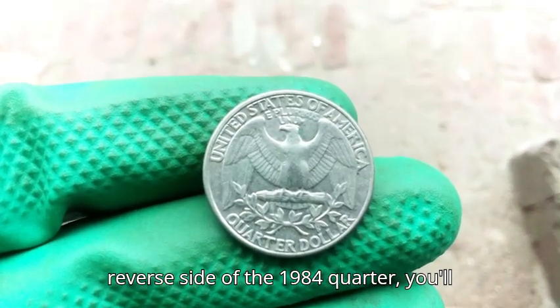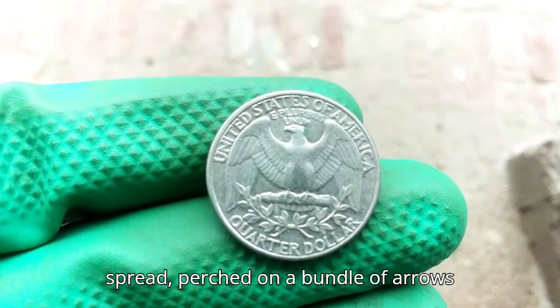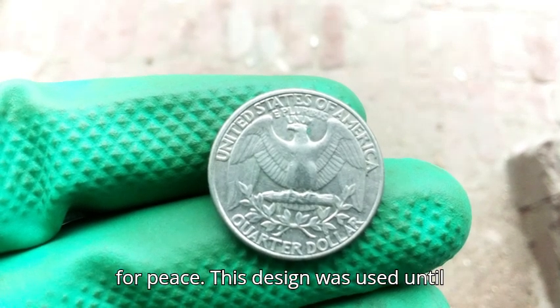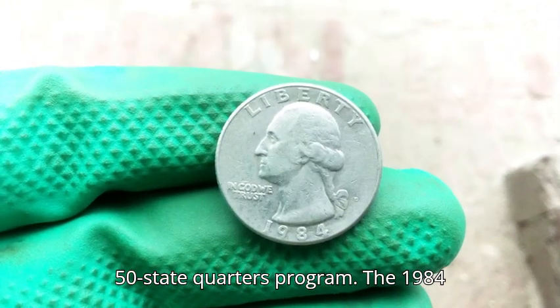On the reverse side of the 1984 quarter, you'll find the classic heraldic eagle, wings spread, perched on a bundle of arrows with olive branches below, symbolizing America's readiness for war and desire for peace. This design was used until 1998, right before the launch of the 50-state quarters program.